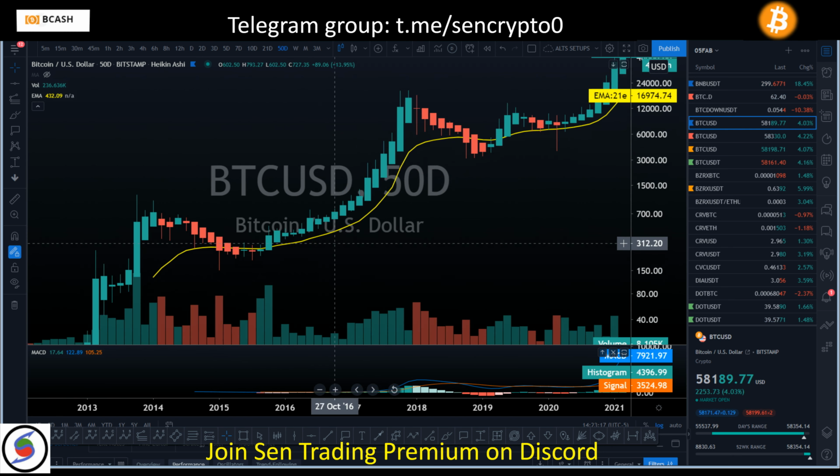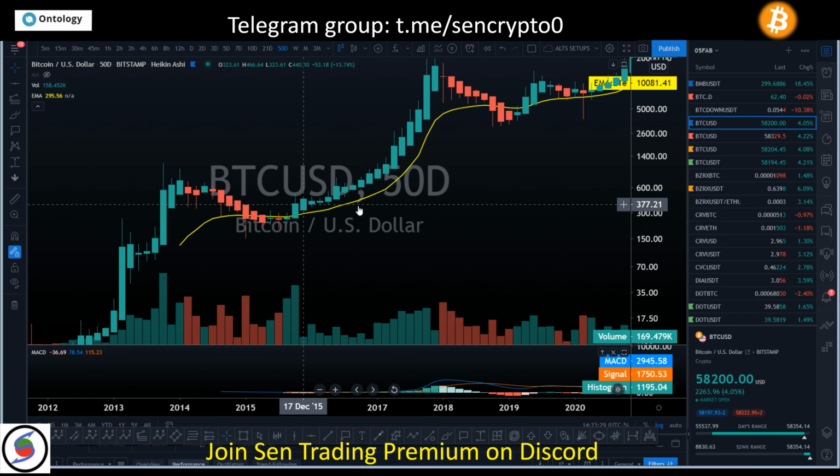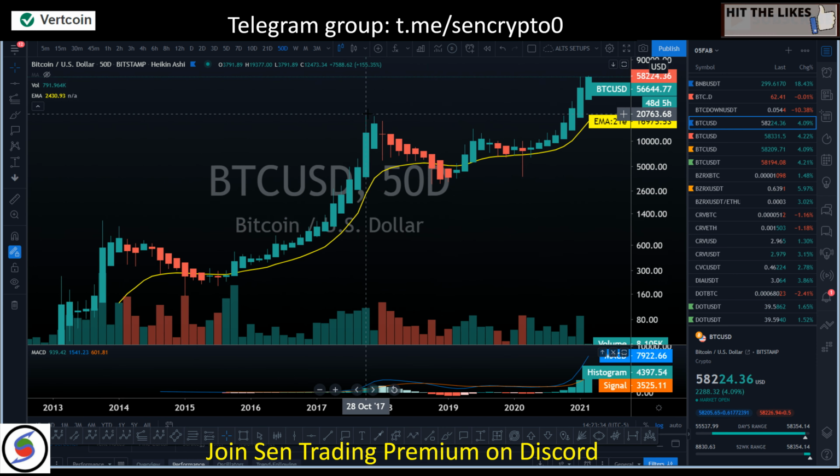Okay, you can see back in October 2015, October 28th, when we opened, we did not open the candle above the 21 EMA, but as soon as we closed the candle above the 21 EMA, you can see we started pumping from like $300 all the way up to 20k.